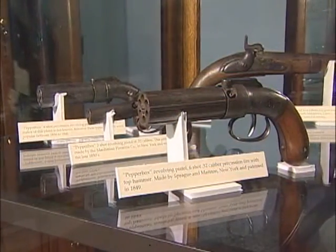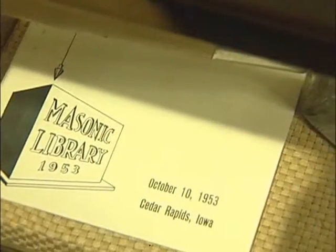It's part of us having corporate responsibility or communal responsibility. This belongs to us. I think we would lose the heart and soul of Iowa Masonry if we didn't have this to hold us together.